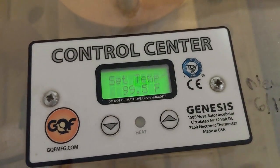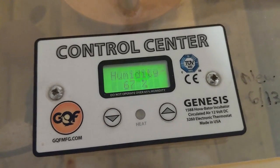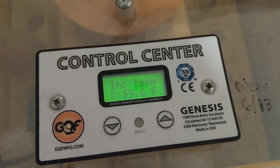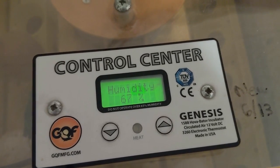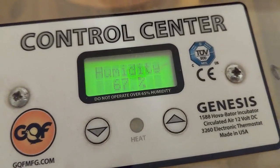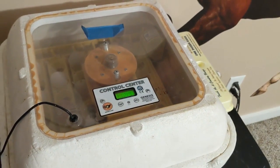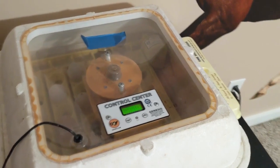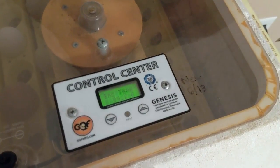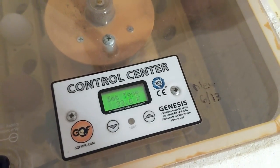The only time that we will take the lid off is to add water to the reservoir at the bottom of the incubator, and this maintains the humidity. So chicks need a humidity of at least 50%. You can see here it is 67, which in the room that the incubator is in, it's pretty warm already. So it kind of maintains a high humidity for us, especially since we are doing this in the summer. And this room is rather warm. So we really haven't had trouble keeping the humidity up.